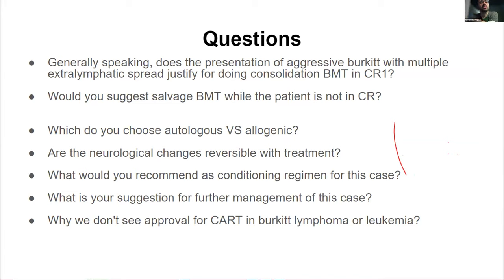But how about craniospinal irradiation in these isolated CNS cases? The benefits of additional systemic therapy that is not CNS beneficial are unlikely to sustain any benefits.